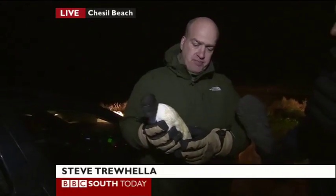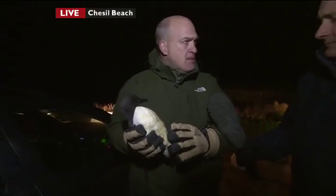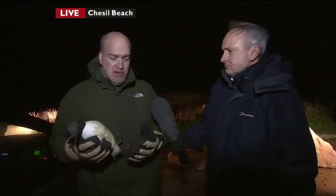What do you think the scale of this is? 100 birds plus treated so far, another tide to come. I think in the morning there'll be many more live and probably dead birds. This is the tip of the iceberg. If it was calm conditions, we wouldn't know this was going on. But with these predominantly southwesterly winds, these are the healthy birds that are coming ashore.